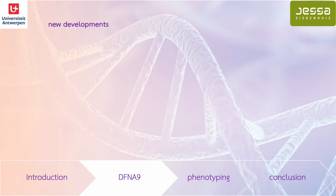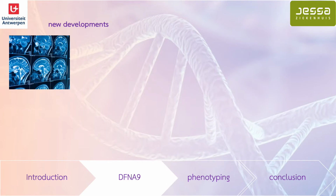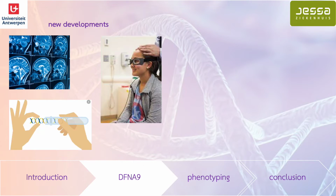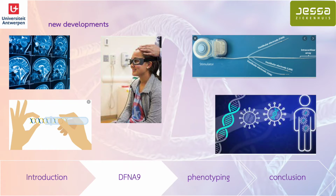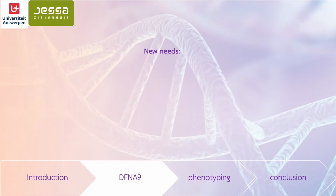However, over the last 20 years, tremendous developments have been accomplished regarding medical imaging and genetic testing, and also new clinical tools have come up that we can use to refine our clinical investigation of the vestibular function. On the other hand, promising techniques are on their way, such as vestibular implants and genetic testing for treating these diseases.